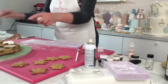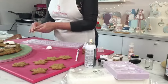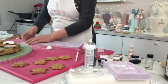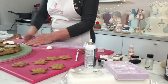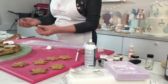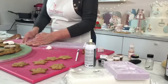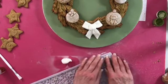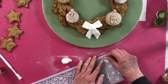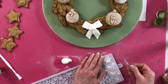Now, I think this would look nice with a few odd little snowflakes around. I wish I'd made some earlier. So we'll just press that in. If it feels sticky on your fingers, just put a little bit of corn flour on them. This, actually, I've probably put the right amount in, which is a bit annoying. I like to put too much in, and then just brush it off like that, okay?